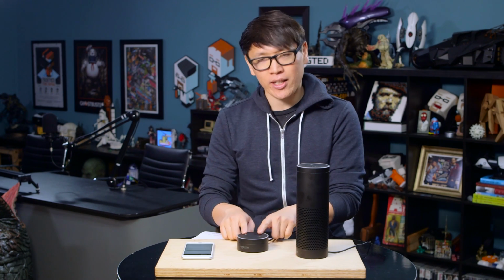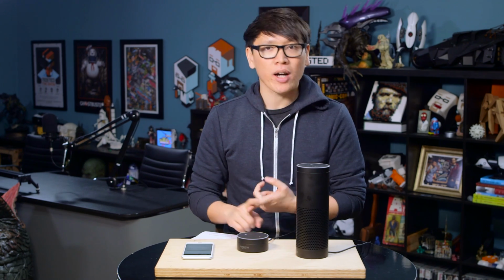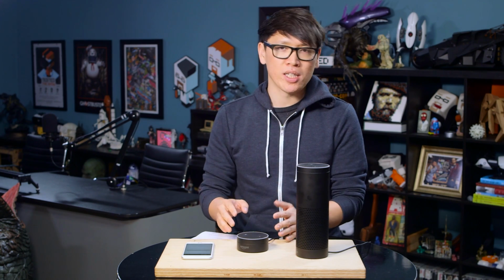I would say, in the past couple weeks, I've been using this in the bedroom next to the table side, so I can use it as an alarm clock and turn off the lights in my house, but I don't need that beefy sound system for the room. But this wouldn't be good enough to play music for like a kitchen or a large living room. It's really made for home offices and for bedrooms.